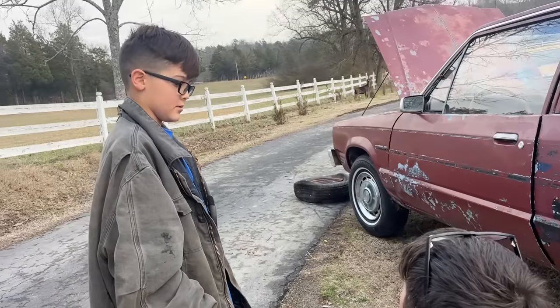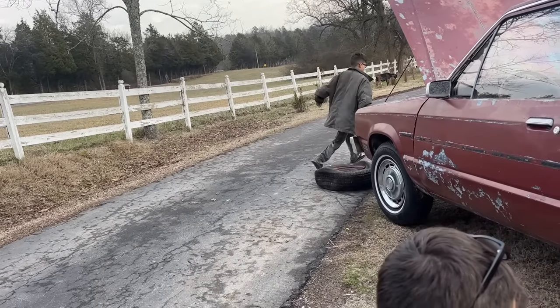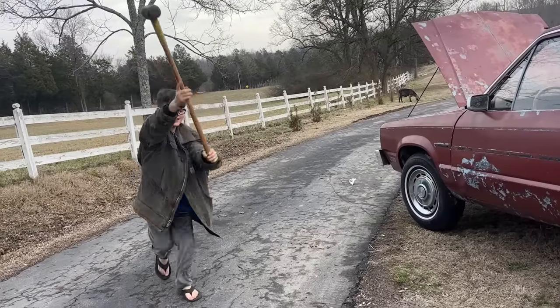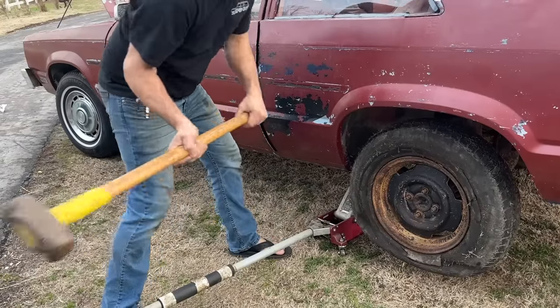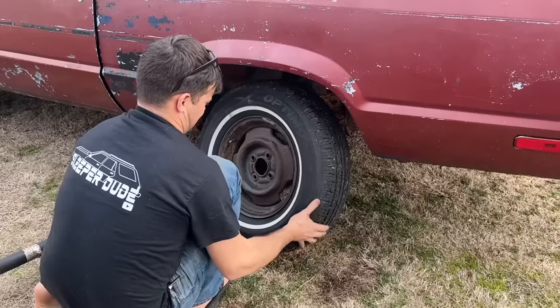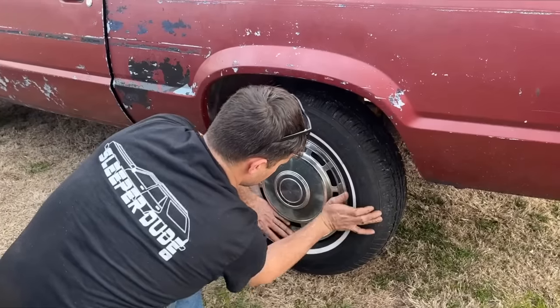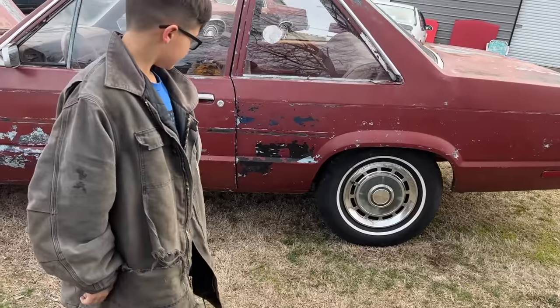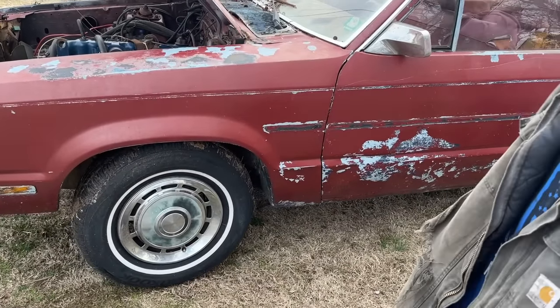Ralphie, get the big hammer. Incredible, son. Thank you. There we go. Those aren't that bad. I know, they're nice, aren't they? Oh man, this thing's looking so much better already. White walls and the caps on there.